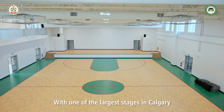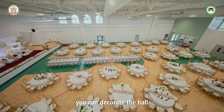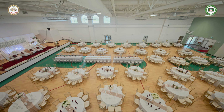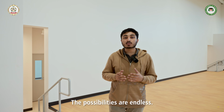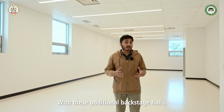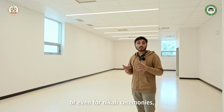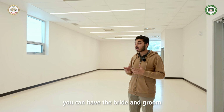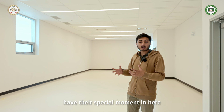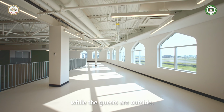With one of the largest stages in Calgary for any banquet facility, you can decorate the hall and your event in whatever way you want. The possibilities are endless. With these additional backstage halls, you can have smaller parties, or even for nikah ceremonies, you can have the bride and groom have their special moment in here while the guests are outside.